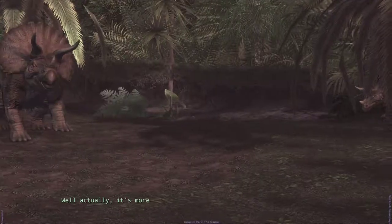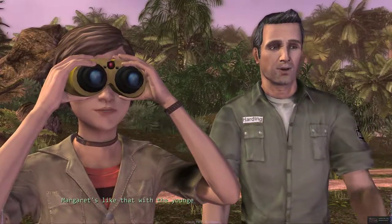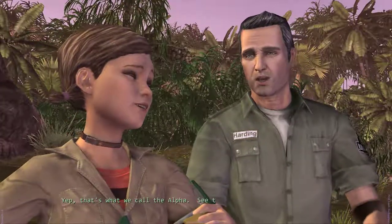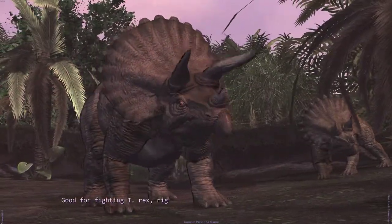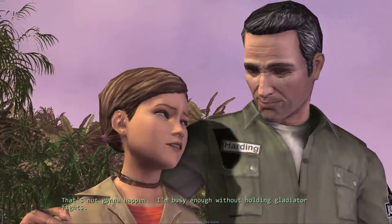Well, actually, it's more of a dominance display than a fight. You remember how Patchy was when your mom got that new puppy? Lady Margaret's like that with the younger Triceratops. Seriously? Lady Margaret? Yep, that's what we call the Alpha. See those horns? They're more than 3 feet long. Good for fighting T-Rex, right? When do we get to see that? That's not gonna happen. I'm busy enough without holding gladiator fights.